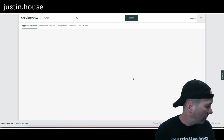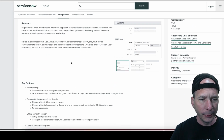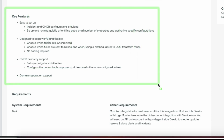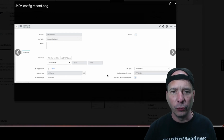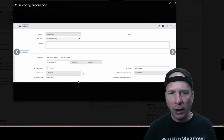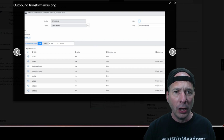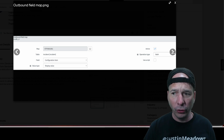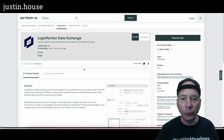LogicMonitor Data Exchange, next up on our list. Create, update, and resolve incidents in ServiceNow with LogicMonitor Dexta. Key features: easy to set up, designed to be powerful and flexible, CMDB hierarchy support, and domain separation support. Let's take a look at those screenshots. First ones we had here in a minute. There's a configuration record, LMDX configuration record. Outbound transform map, okay, so that's the transform for stuff going outbound. Outbound field map, and we're back to the configuration record. So this is just the configuration information. So, all right, let's see what's next up on the list.